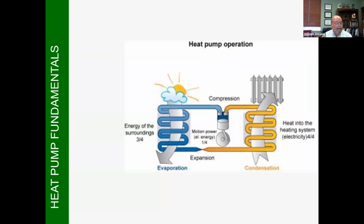So let's get into heat pump operations. Heat pumps, people say it's not a good name. I think it's a great name because you're pumping heat from one place to another. That's how they work. An air conditioner pumps heat from inside your house to outside your house when it's in air conditioning mode. When it goes into heat pump mode, it simply works in reverse to pump the heat in the opposite direction.